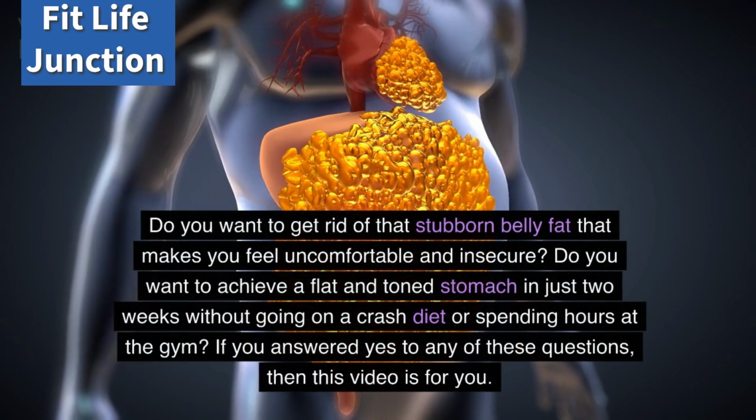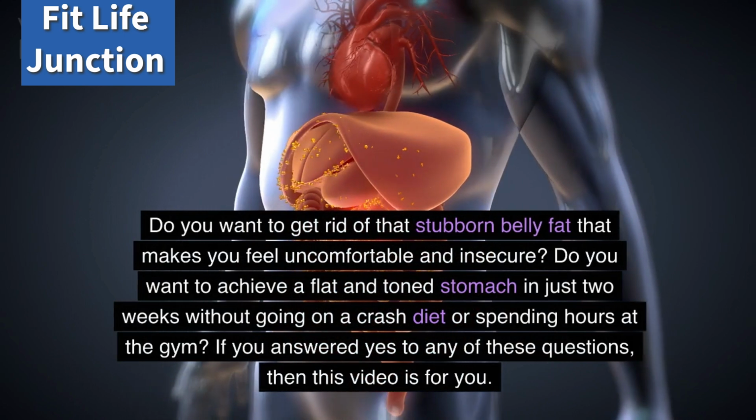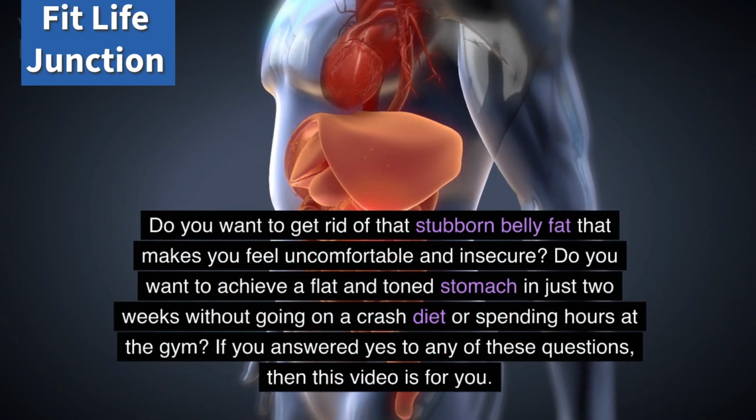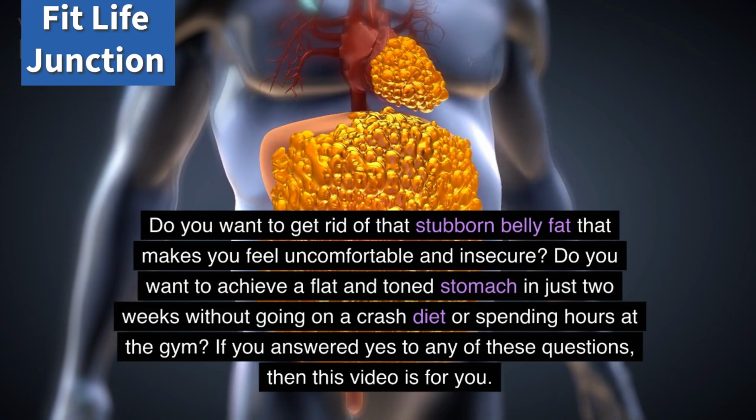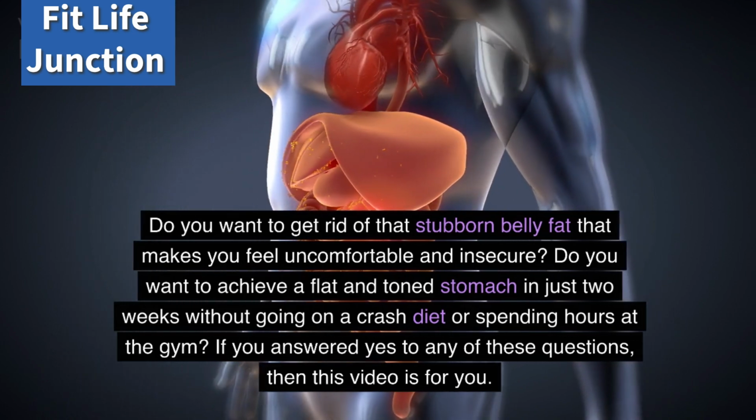Do you want to get rid of that stubborn belly fat that makes you feel uncomfortable and insecure? Do you want to achieve a flat and toned stomach in just 2 weeks without going on a crash diet or spending hours at the gym? If you answered yes to any of these questions, then this video is for you.